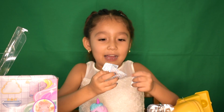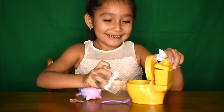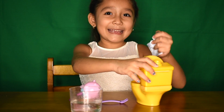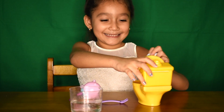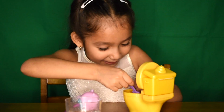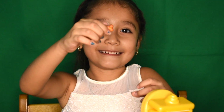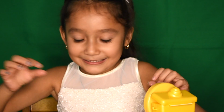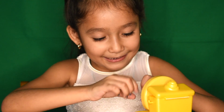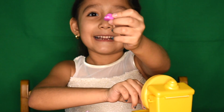Look guys, we got 3 surprises. Okay, let's pour the water in. Now let's dump in the 3 surprises. Yay! What is it? Oh, it's a little bone. So cute. Now let's see what else we got. Let's see, who's it? Oh, it's a little pink poopy.